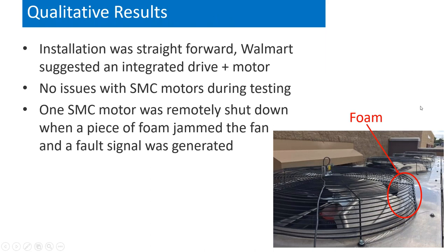And now we're just getting into the results real quick. We did notice some qualitative results that we wanted to discuss real quickly, and that is that the installation was relatively straightforward. Walmart did make a suggestion on if there were a way to combine the integrated drive and the motor so it was more analogous to an ECM where you just have to install one component, that would be really helpful. As Caitlin described earlier in the presentation, there's three components to an HRSR motor: the motor itself, the integrated drive or the controller, and then the supervisor. And we used all three of those components, so that does add slightly to the installation cost.